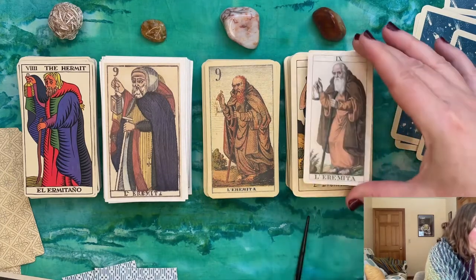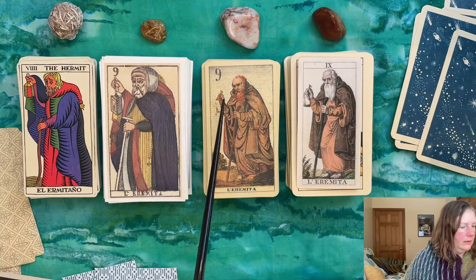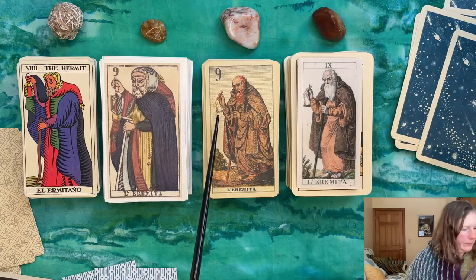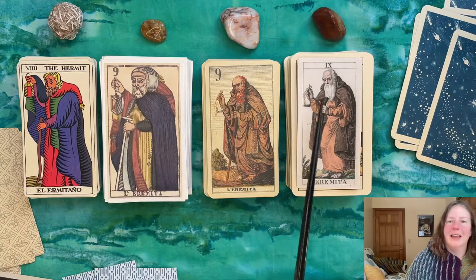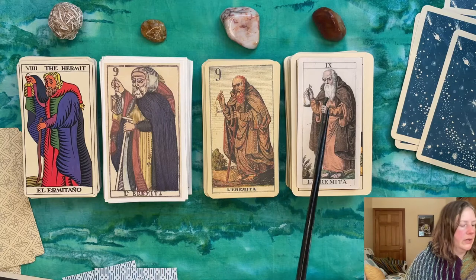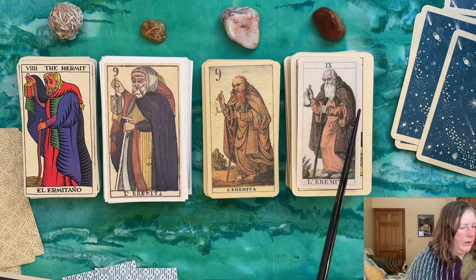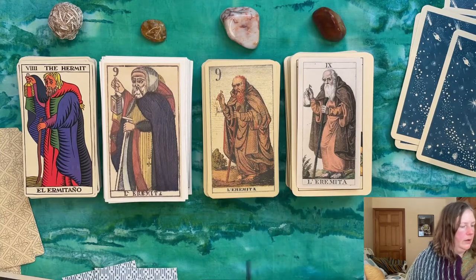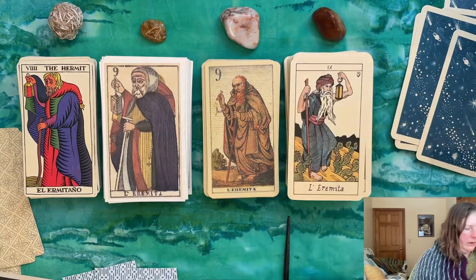This Hermit is very similar again to the Sopraffino. So here's our Sopraffino Hermit with his little wick style lamp and his beard. This guy's a ginger, and this guy has gray hair, but very similarly dressed, similar foliage, sandals, brown cloak, etc. So possibly influence there, or just consistency of historic style.